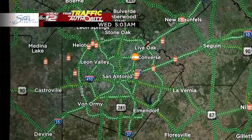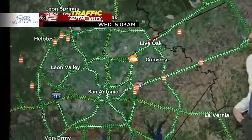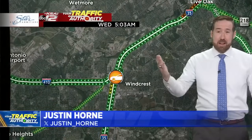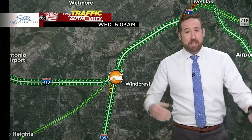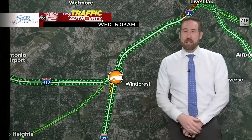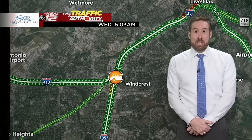As we look at the map this morning, all is green. We have one stall right there at 410 and I-35. It's not causing any issues. But as the commute picks up, we know that there likely will be some slowdowns, and we'll be here to tell you about them once they do show up.